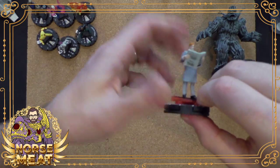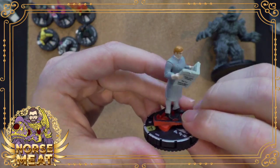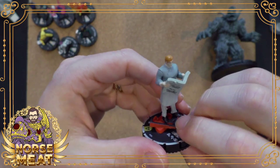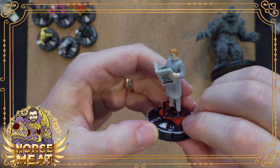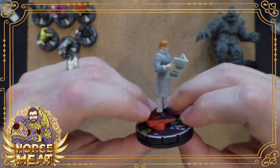It's just an Elseworlds book, it's only a couple issues long. Usually you find it just in the trade. It does have a really wacky ending to it that some people just pretend doesn't exist, which is fine.